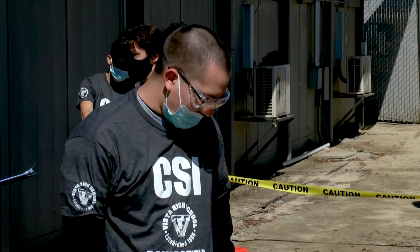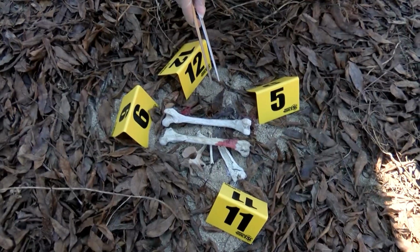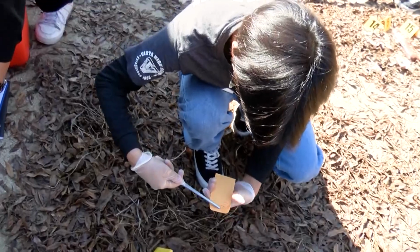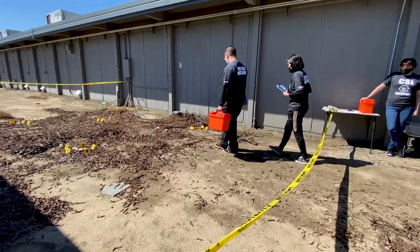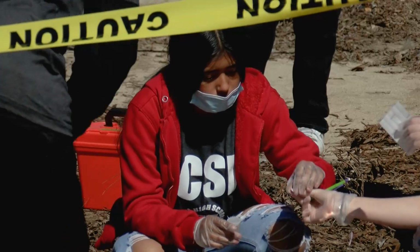We're just trying to see what happened to the bodies here. Right now on body 5, we kind of found some hair that might be animals, some human hair, and some fibers right there. Students spent the first semester learning crime scene protocols in the classroom. Today, they step into the role of crime scene investigators and put what they've learned to the test, a culmination of the body farm project.